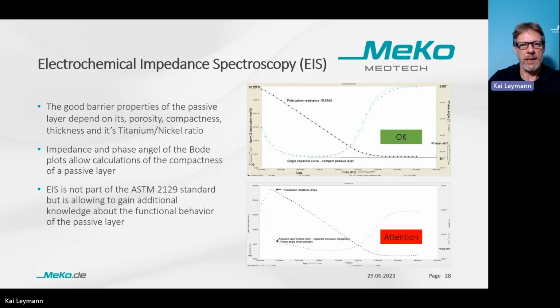So that's really a nice curve. And again, this is not really the number itself that matters. It needs to fit together. And as I said, we can also look at the phase angle. The phase angle reflects a thin layer on top of the material. It is behaving like a capacitor. And therefore, we can also measure the phase angle for a capacity.